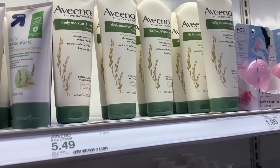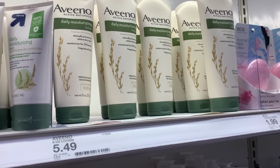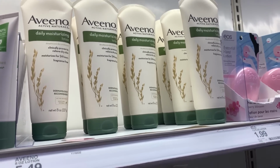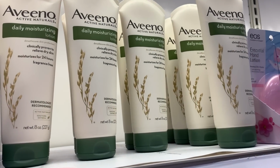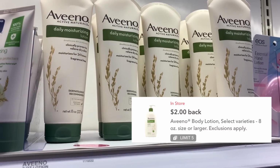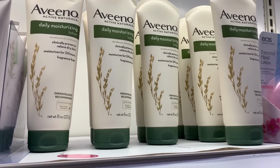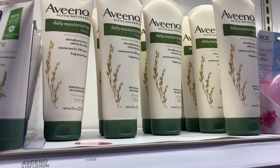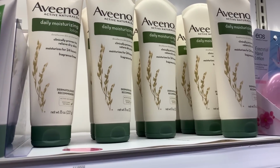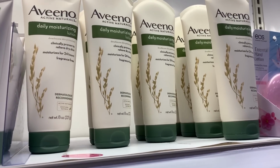good deal. Now this is on the 8-ounce lotion. It is $5.49. We just got a $3 off one coupon in our 3/17 SmartSource, so grab one, use that coupon. For the coupon, you'll pay $2.49. Ibotta has a $2 cash back offer you can redeem for it. It's going to make this just 49 cents. Now the Ibotta offer I believe is a limit of five, but the manufacturer coupon is a limit of one. So at least you can grab one for super cheap.